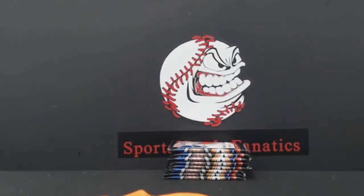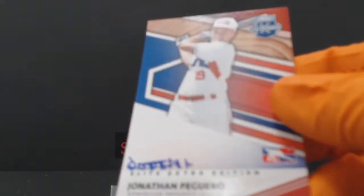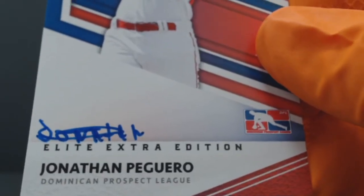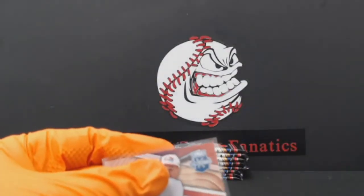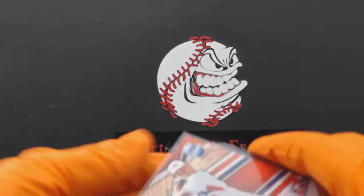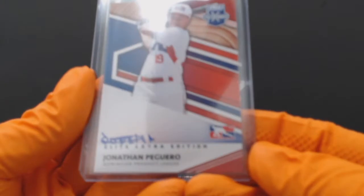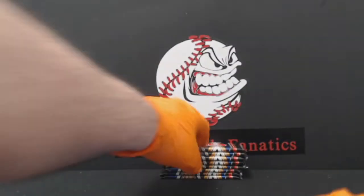And our auto, Jonathan Peguro, Dominican Prospect League on card auto. Jonathan Peguro. I know I'm saying that wrong, I know I am, but he autographed it, so that's all that matters. All right, next pack.